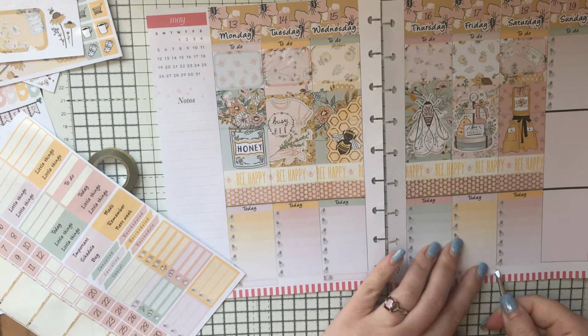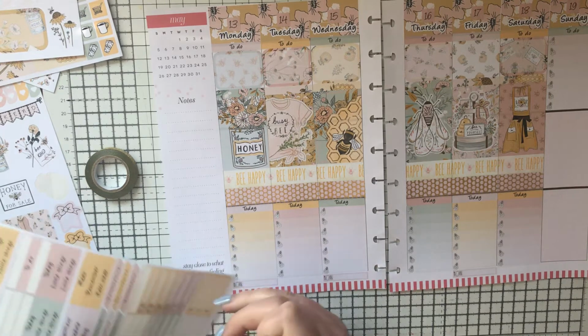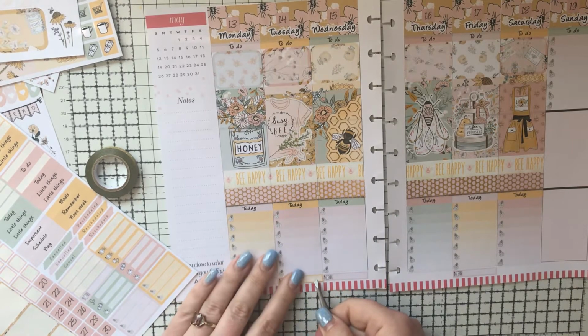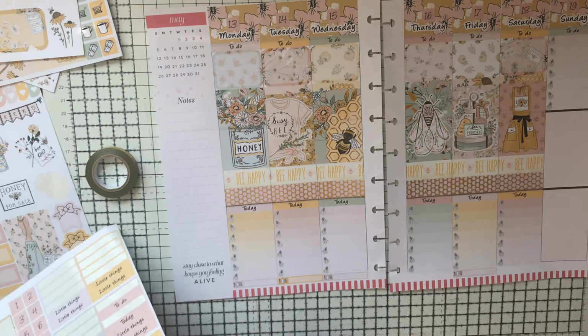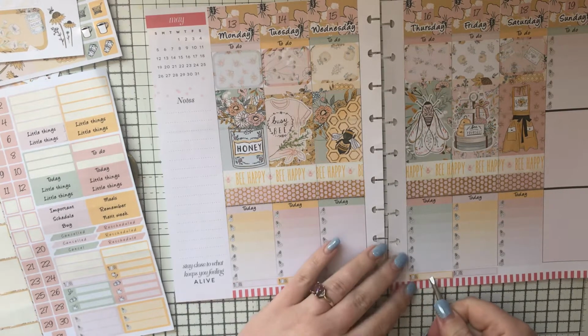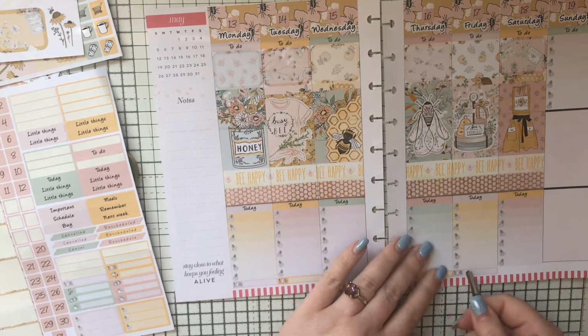And obviously at this point I can only lay 6 in because I haven't done Sunday yet, which also means at this point I'm not going to bother to put the bottom, or what I'm choosing as my bottom washi, in, because that's just going to complicate matters at this point, because it might not work.